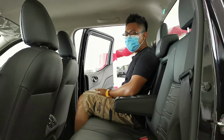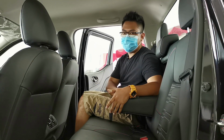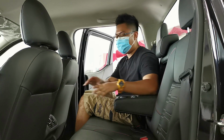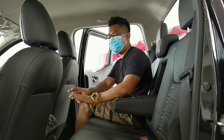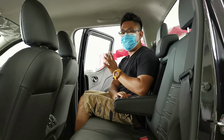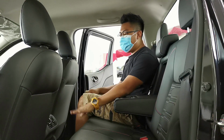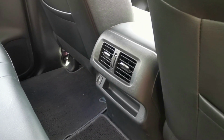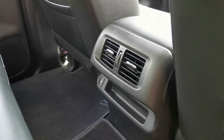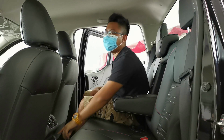In terms of amenities back here, the center armrest now features 2 cup holders. In the previous Navara, the cup holder was on the floor, if you still remember. Now they have moved the cup holder from the floor to the center armrest, which is a good move for Nissan. In the back here, you do have 2 aircon vents, which is always a good thing for here in Malaysia. Then you have 1 USB charger port right underneath it, and a little bit of storage right next to it.